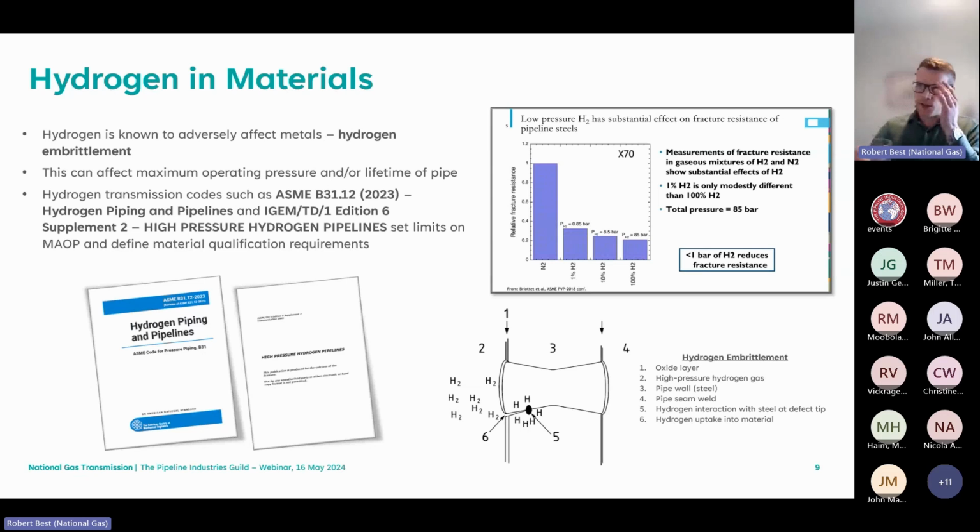So, hydrogen and materials. I thought I'd put a slide in just to set the context for the oxygen project. As many will probably be aware, hydrogen is known to adversely affect the material properties of metals, through a number of processes all bundled up in the term hydrogen embrittlement. What does that mean? It means it could affect the maximum operating pressure or lifetime of the pipes that we have under the ground. There are codes that exist to control this. ASME B31.12 is probably the most famous code for hydrogen, and we have an IGEM equivalent code that sets some maximum allowable operating pressures, and it also gives some guidance on the material qualification requirements for hydrogen service. And there's various data to show that hydrogen, even in small quantities, can cause decreases in material performance.